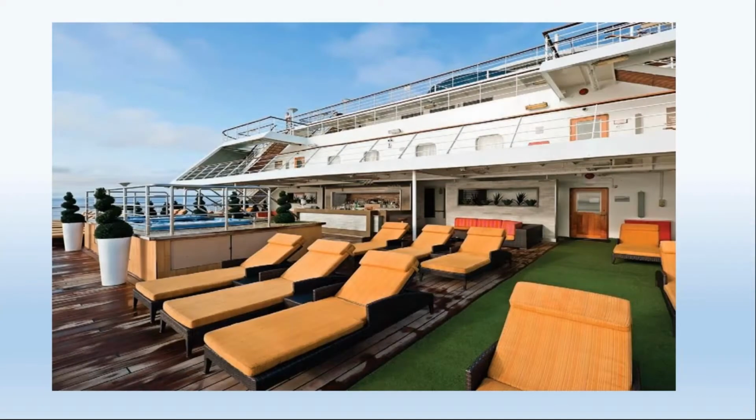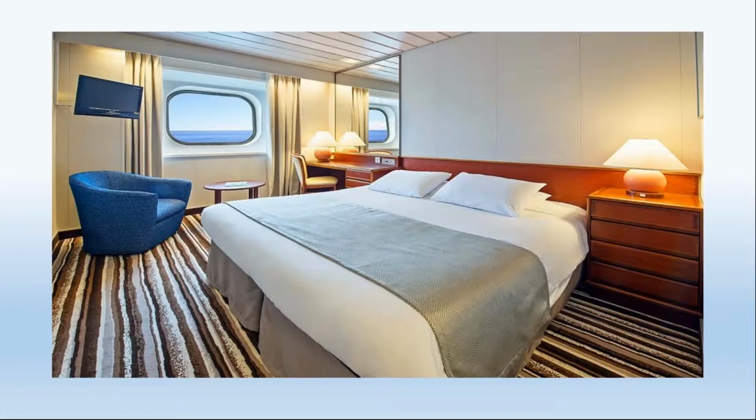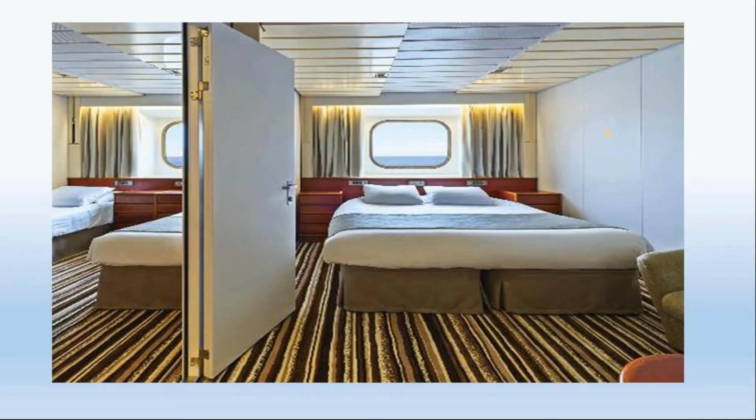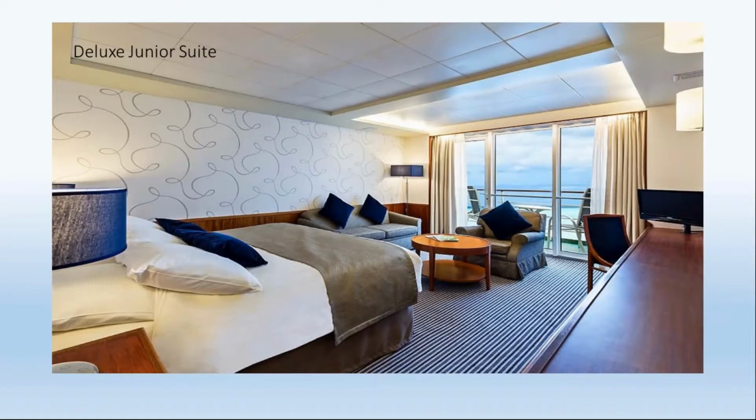Lots of deck chair space, and really this is our first ship that we actually do have some balconies on. We're very limited in balconies, but what you would miss out on not having a balcony, we can offer you nice wide wooden promenade decks, lots of deck chairs where you can sit and relax and watch the sea go by. So this gives you an idea of the deluxe balcony ocean view, a junior suite.